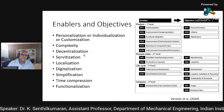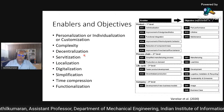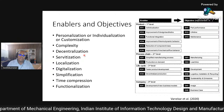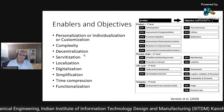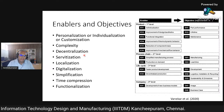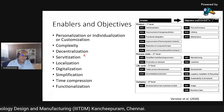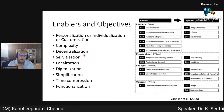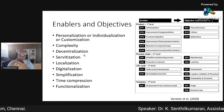It's a global localization. So you are going to tend to the market segments across the geographical regions, but at the same time you'll be able to customize the designs to individual needs and individual preferences in those regions, which is called localization. So that is another important driver for 3D printing. And the next important driver is called digitalization.